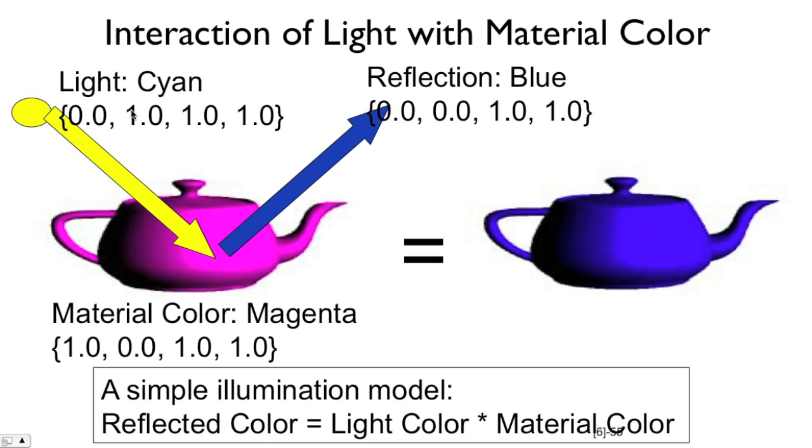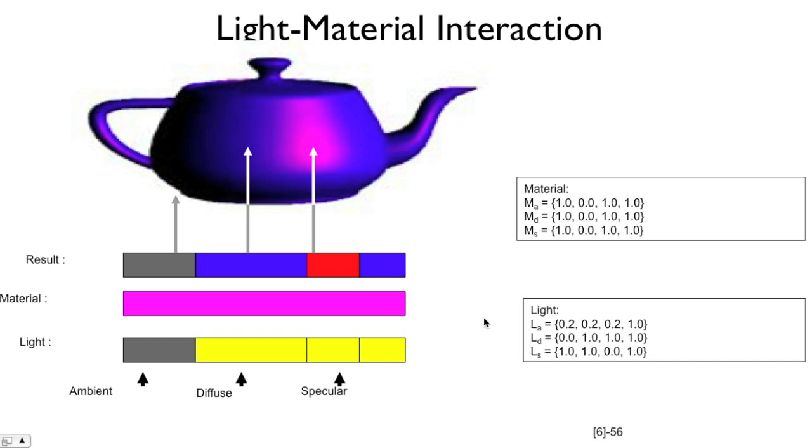So here we've got the light coming in as cyan, so it's got no red component, it's just got a green and a blue component. If you multiply those together, then it's going to knock out your red component, and all you're going to be left with is a blue component. So that's a very, very simple model, but actually there are a lot more complicated models than that. I'll show you a little more example.